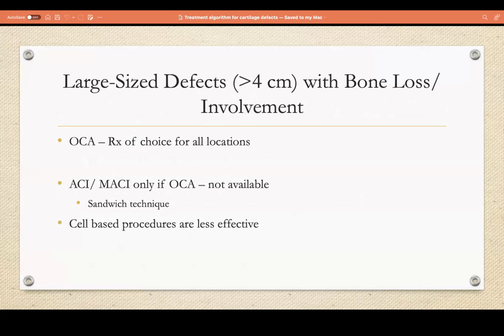Coming to even larger defects, the primary treatment is similar to treating medium-sized defects with bone loss, where an OCA is the allograft of choice for all locations, and ACI is considered only if allograft is not available. If considered, it should be used as a sandwich technique, since isolated cell-based techniques may not be as effective if there is significant subchondral bone loss.